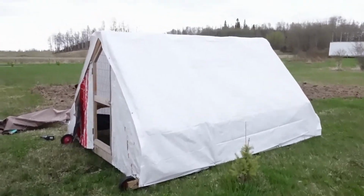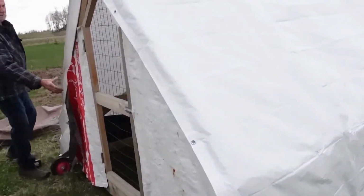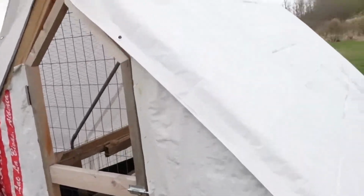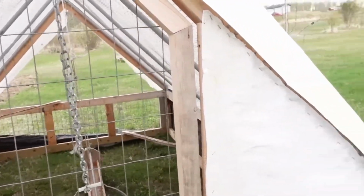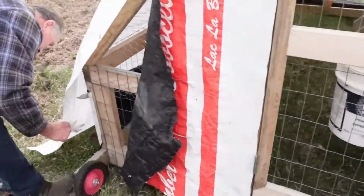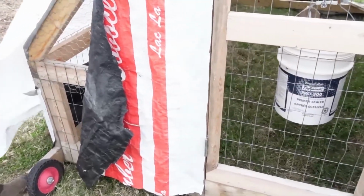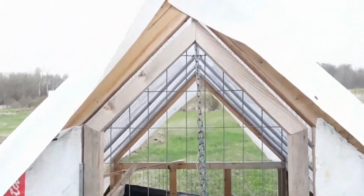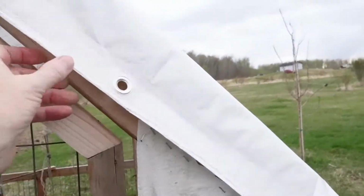So my memory card was full, so I had to go change it, but this tarp, Chris and I went to two places today and forgot to look for tarps. So we finally got one at PV Mart. This was all they had, and other than 6 inches too big this way, it's pretty much exactly the right size.